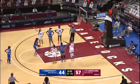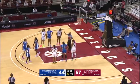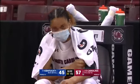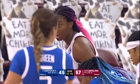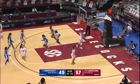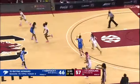Grissett to start the game. Beal when she's come in, and Herman. They are both big guards who pride themselves on the defensive end of the floor, but I think Ryan Howard needs to look to be more aggressive. I like that she just went into the paint looking to score, but keep in mind, when you have early foul trouble, that can mess with you. That can affect your aggressiveness throughout the course of the game.